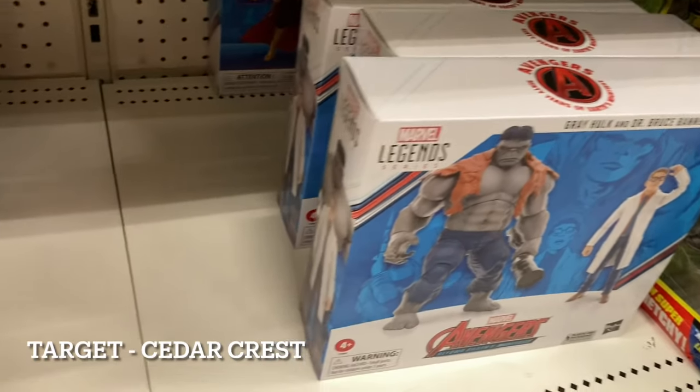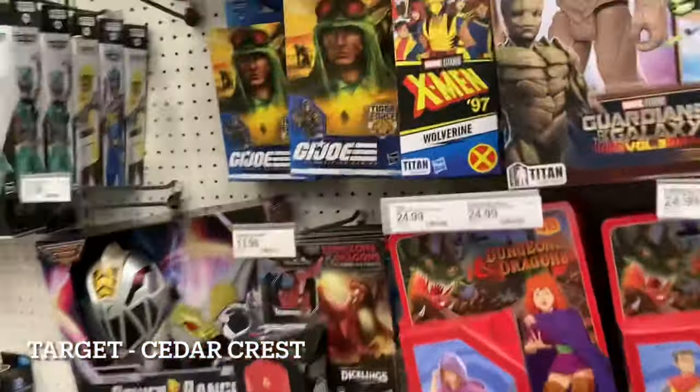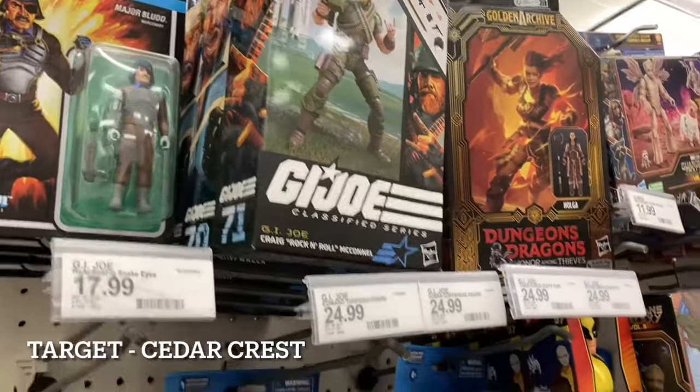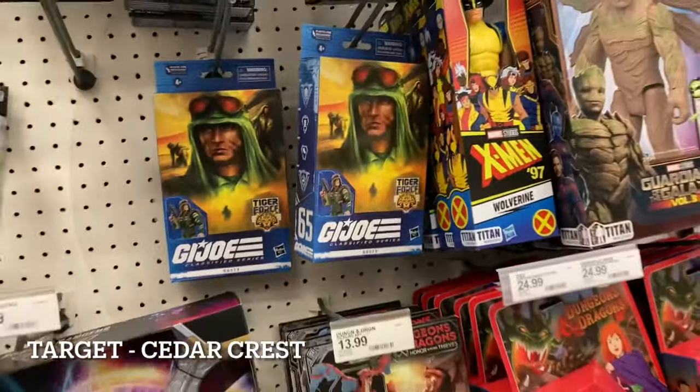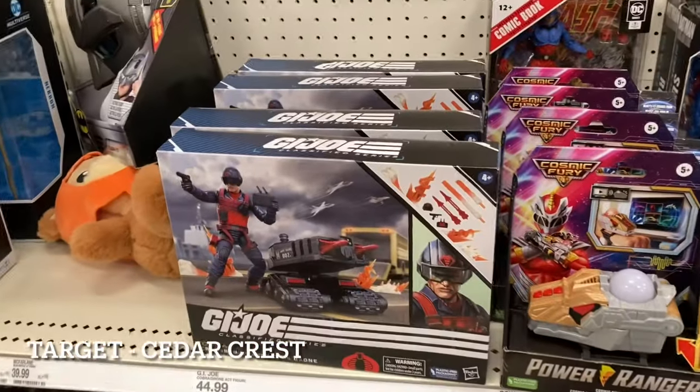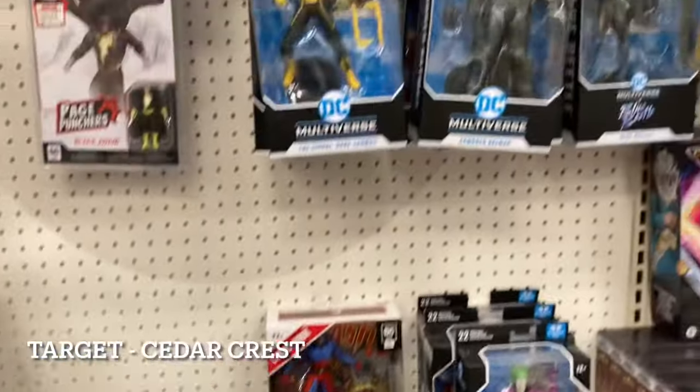Other than that, they still have Banner and another Thor Destroyer in the back. So I'm thinking about that. I'll consider it. Anyways, down this way, G.I. Joe, we still have Roadblock. We still have our Shipwreck. We still have Dusty, which is probably going to collect dust eventually and go on clearance. These are all still down here. That's an amazing pack right there by the Joe team.